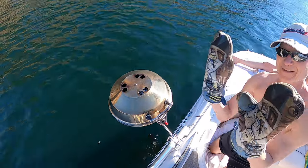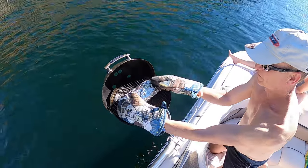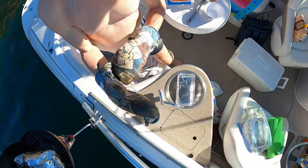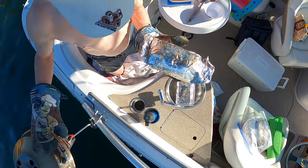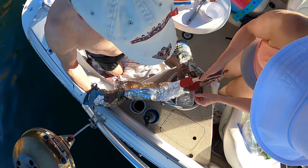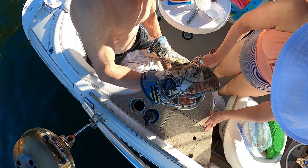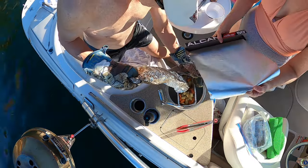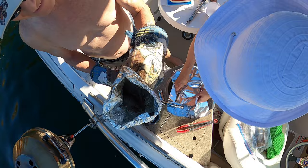That's how you flip it with oven mitts on the boat. Okay, that was flip number three. Okay, the veggies are ready. It looks like Jiffy Pop popcorn. It is like puffed up. Oh, it's gonna be so good. Awesome, look at all that steam coming out of there.